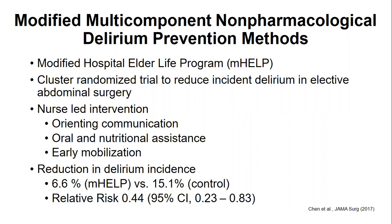Here's a study by Chan et al. called the Modified Hospital Elder Life Program, or mHELP. This was a cluster randomized trial to reduce incident delirium in elective abdominal surgery. This was a nursing-led intervention with 3 components: orienting communication, oral and nutritional assistance, and early mobilization, and they showed a reduction in delirium incidence. Delirium incidence was 6.6% in the intervention or mHELP group, and 15.1% in the control or usual care group, resulting in a relative risk of 0.44 in the mHELP group.